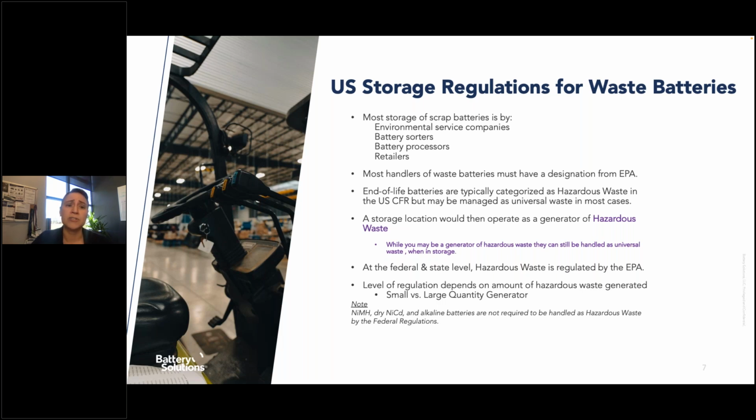A lot of times we're going to talk about hazardous materials, and we need to understand that there is a difference based on the type of battery that we're handling. They may be categorized differently. So, when you're a generator, you're going to have a federal and state level of regulation overall, but that level of regulation will depend on the amount of waste that you actually have. Just like a lot of the other designations that you're probably used to, there's going to be a small versus large quantity. We think about nickel metal hydride, dry NiCad, and alkaline. And again, for anyone that doesn't know batteries, think about a standard household one-time use battery, which is typically going to be an alkaline, and that's actually not required to be handled by hazardous waste guidelines.